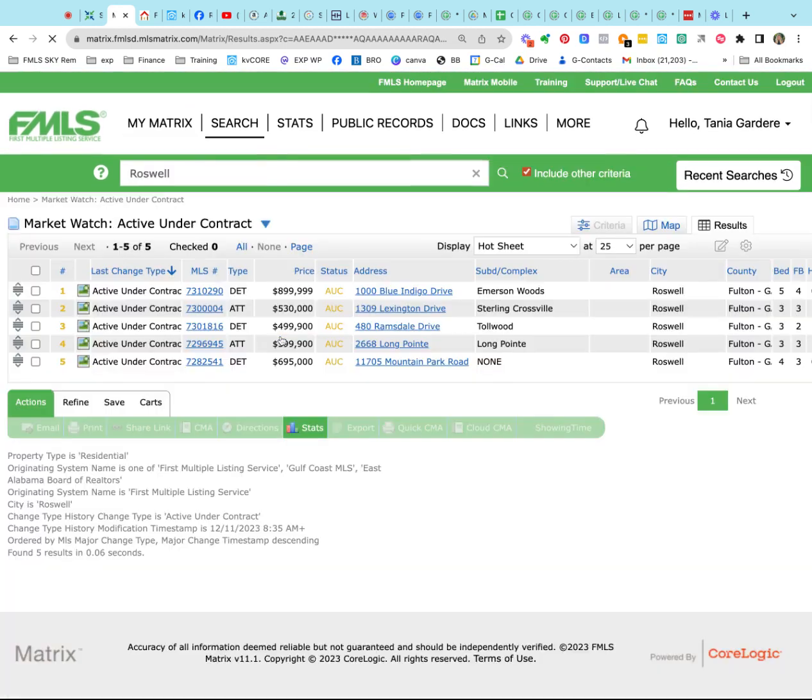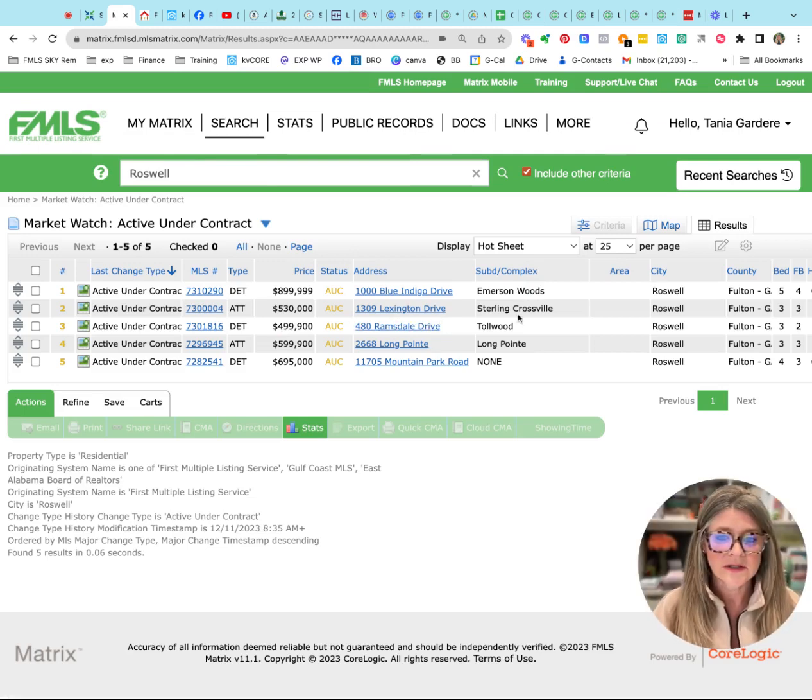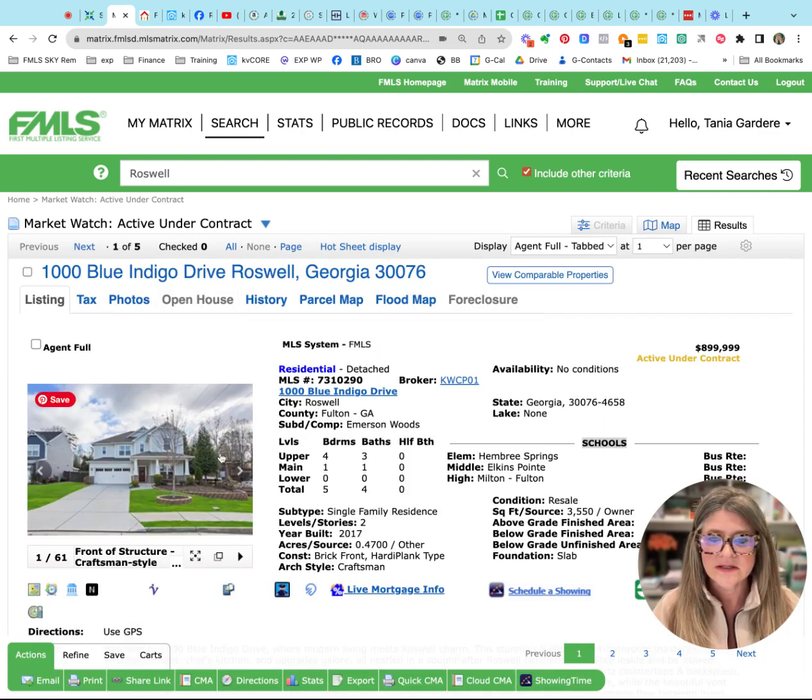Okay. And let's see. I think that's all I've got for you today. These are the ones that went active under contract. So Emerson Woods, Sterling at Crossville. That's another great townhome community. Tollwood on Ramsdale. That's a great area. Long Point and Mountain Park Road. So let's just quick take a look and see what these are.